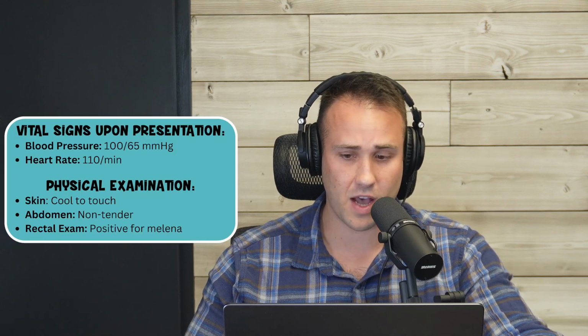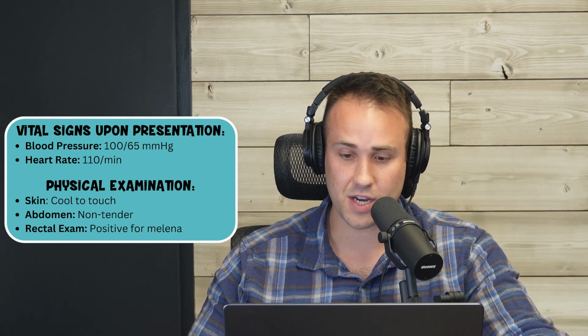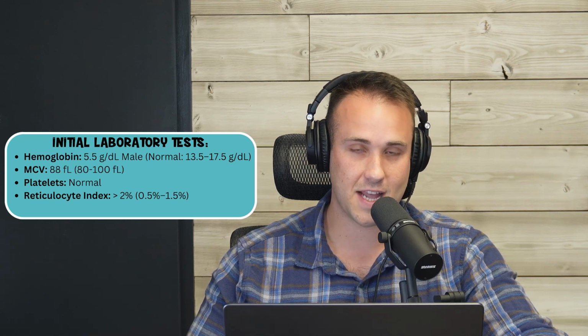For his exam, his vitals, his BP is 100/65, heart rate 110. His skin appears pale and is cool to the touch. Abdomen is non-tender, and during a rectal exam, it's positive for melena. Lab findings, we have hemoglobin of 5.5, MCV is 88, platelets are normal, and his reticulocyte index is greater than 2%. Right away, that hemoglobin is pretty scary.